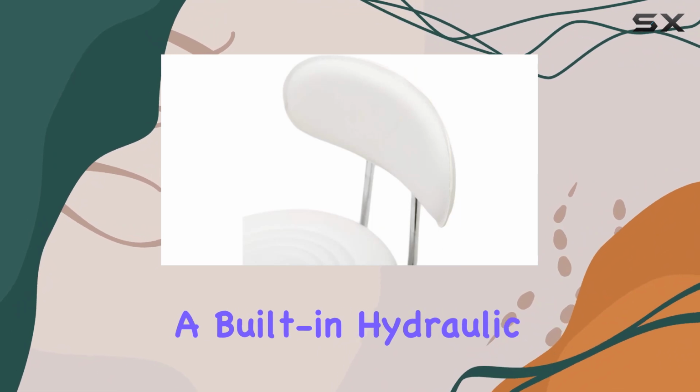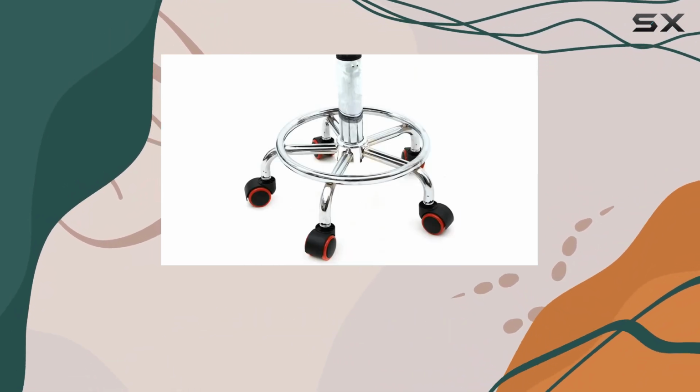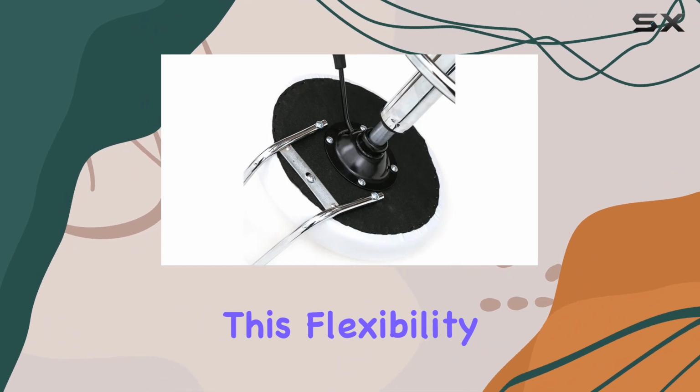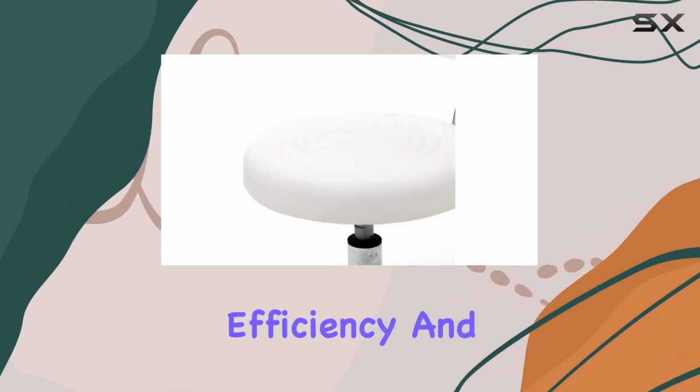With a built-in hydraulic lift, the height of the chair can be adjusted from 27" to 32.9", accommodating a wide range of work surfaces and user heights. This flexibility ensures that you can always find your perfect working position, enhancing your efficiency and comfort.